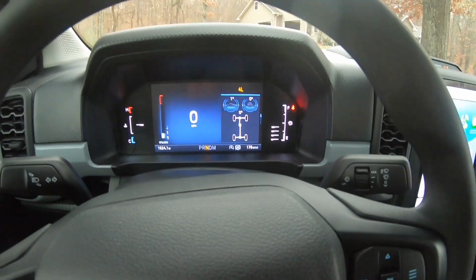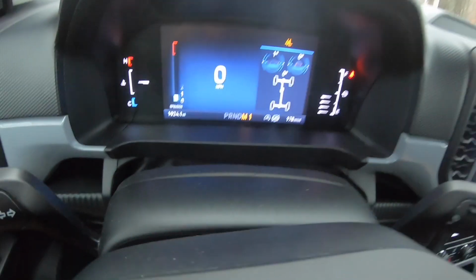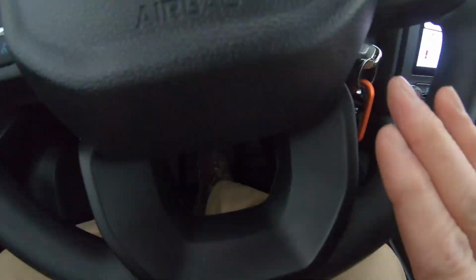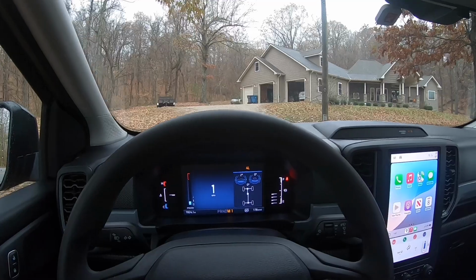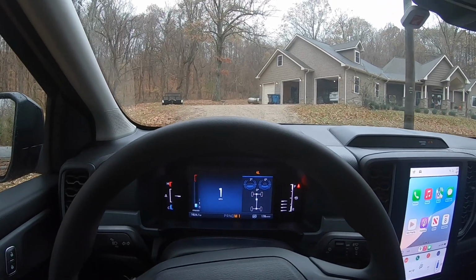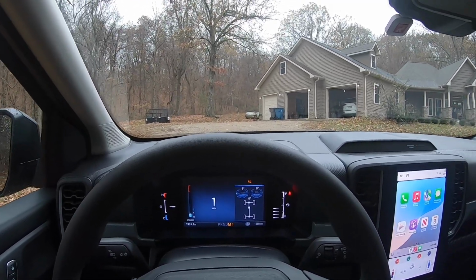So what I typically do is put it in four low, manual 1, and we'll see if it'll go up the hill in four low without any assistance of pushing the gas pedal. Like I said, the Rubicon was made for this, and this really is an off-roader. So this is my test to see if it will crawl up the hill without any assistance. All the vehicles have. The Toyota made it when I did the little test on it, barely of the barely.